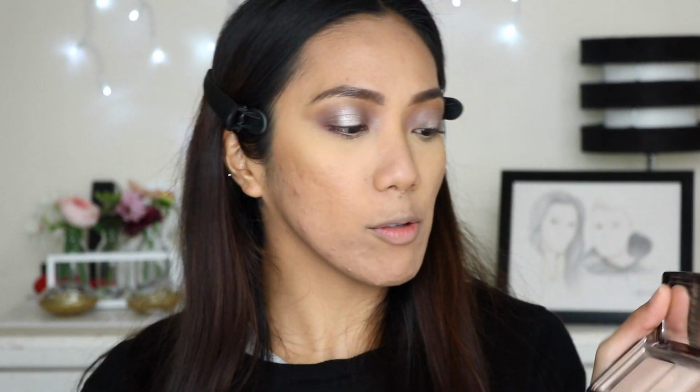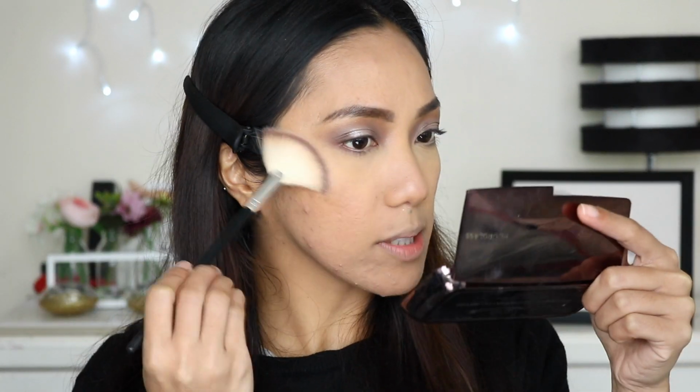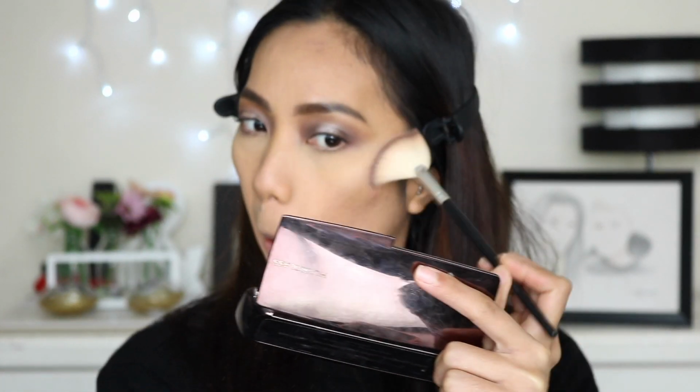And another old powder I have is this Hourglass Ambient Lighting Powder. So I am going to use this shade right here and just set this part to kind of clean up the bronze and also add a little bit of glow. We're going to use this as our highlight, plus another highlight on top of that because I just love the glow that it gives. So it's very subtle.